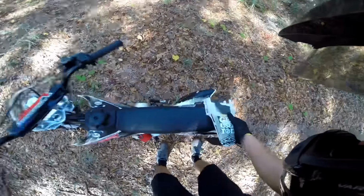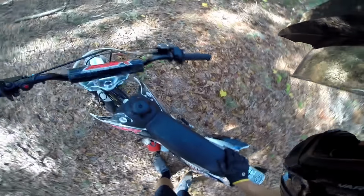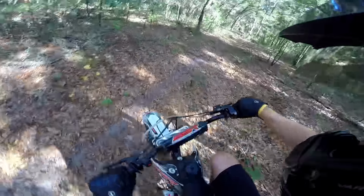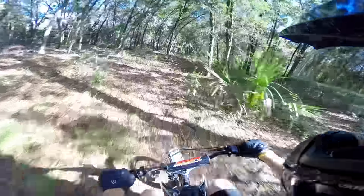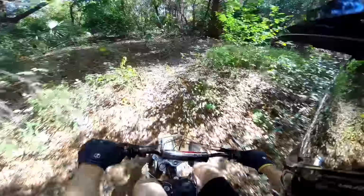Here's the back plate. Well, this ride is going freaking amazing. As you can tell, my back plate came off already, or my back fender. Woo! That was a nice little 180 turn right there. Woo! A little track going on back here.